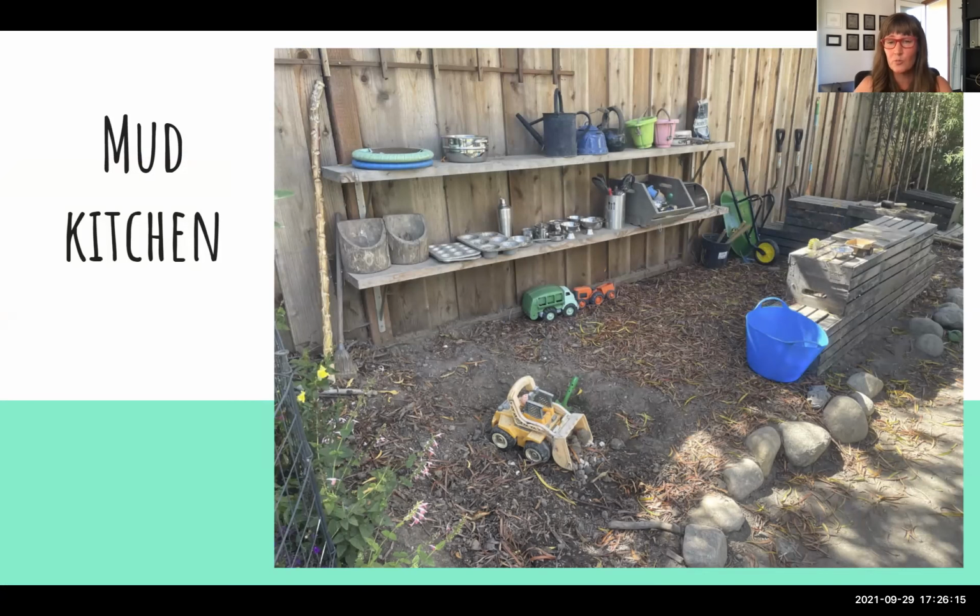It's important not to have too many rules in the mud kitchen, otherwise it's not fun. At our house, we have one rule: what you make in the mud kitchen stays in the mud kitchen. And this happened after a day when we had 6 kids playing in the mud kitchen, and mud ended up all over the backyard, including all over the trampoline. So now we have that rule.